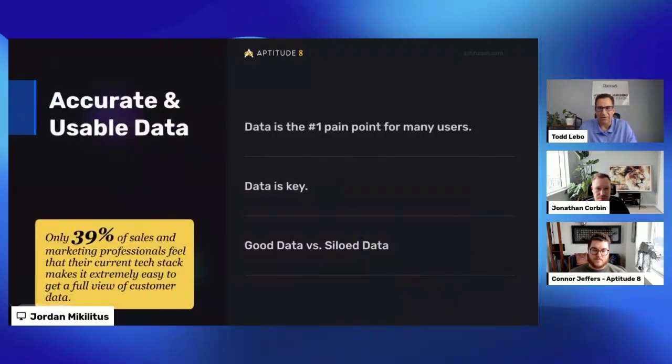Our next data point, we want to dive a little more into the data component. Your CRM, we saw earlier, is a priority for customer experience. But a lot of people are struggling with the fact that they're not able to get that experience through their current CRM. So data is an important factor. We see here only 39% of sales and marketing professionals feel that their current tech stack makes it extremely easy to get a full view of the customer data.